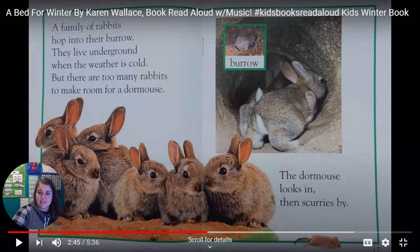How are the dormouse and the rabbits alike? How are they different? The mouse and the rabbit are both furry and little. They're different because rabbits have big ears and they hop. The dormouse has little ears and she scurries.